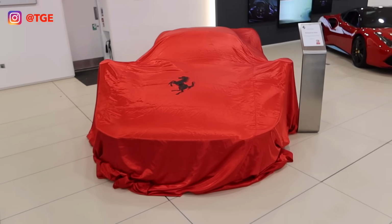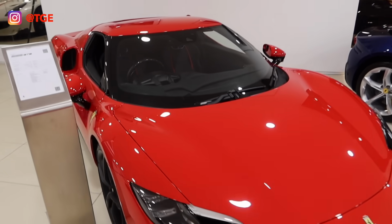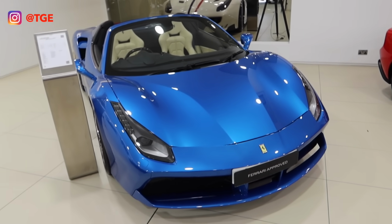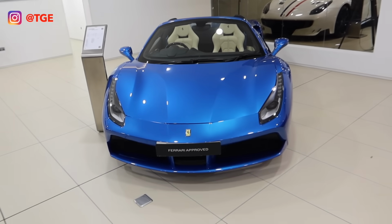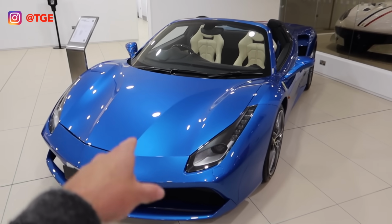I think we've got a Daytona SP3 reserved for a client. A couple of more bits of Ferrari used approved stock. Another 296 coupe and a 488 Spider. These are looking fantastic value for money, and with the front plate, if it falls off, it looks like a laugh. Love these. Very, very underrated car, and I think they are sensational value for money. They're coming into their own, these.